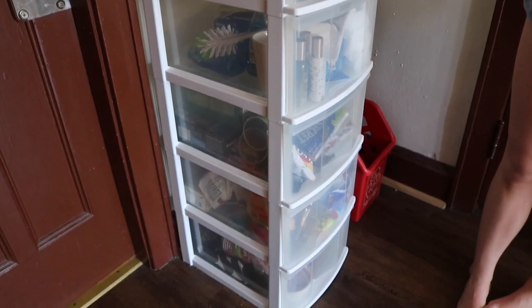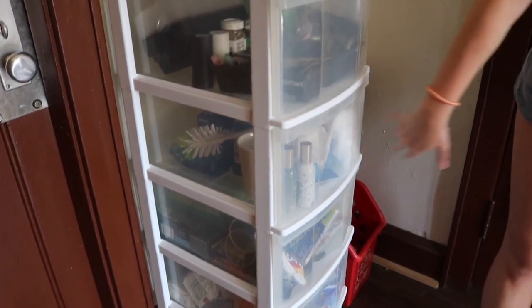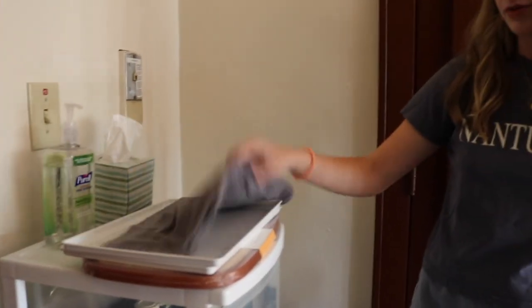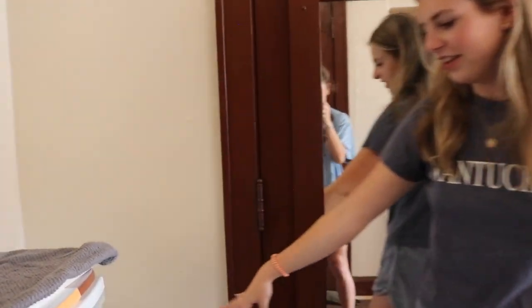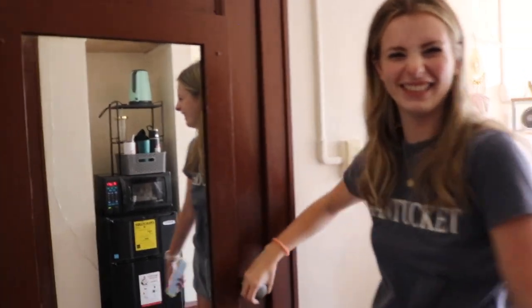We have this box unit thing. We have silverware, plates, snacks, air fresheners, hand sanitizer, Kleenex, cutting boards, little things. It's great. And then we have our garbage can and recycling. Over here we have our gorgeous mirror. Hopefully, Gabs, you can't see yourself. You can't. That's my room and Gab's, and then here's our closet.